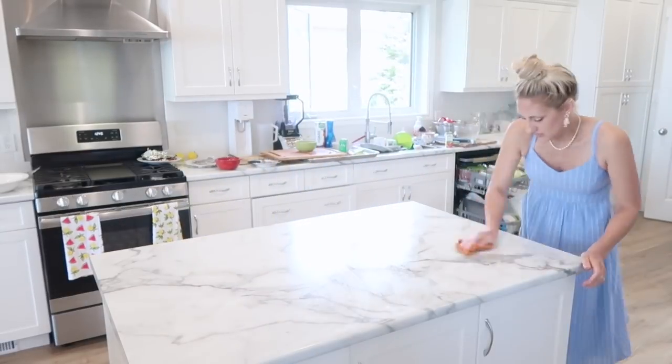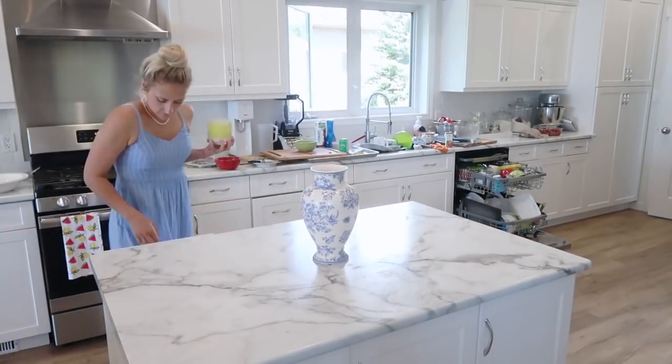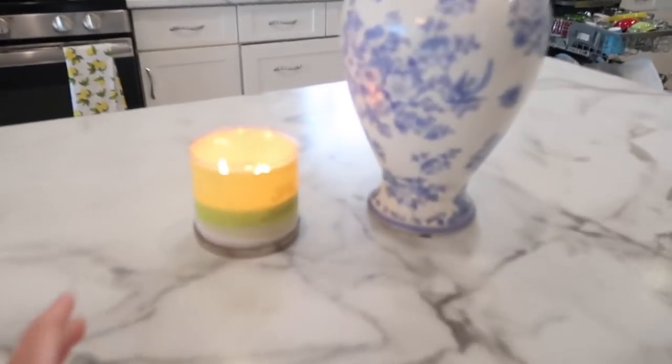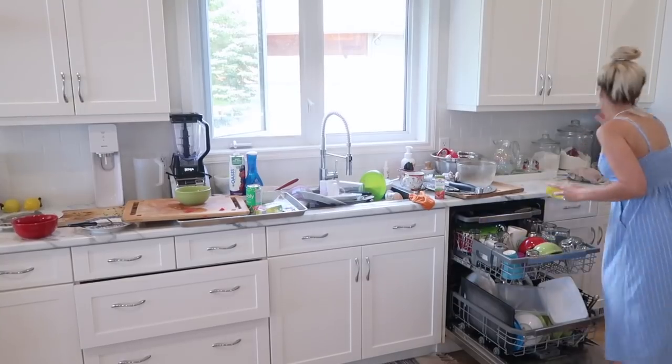All right, so back to the cleaning. I am using my Young Living Thieves Cleaner to wipe down the kitchen countertops. I also used that same cleaner to clean out my fridge, which I really love for cleaning the fridge because it is safe to use around food products. So you can actually even clean your fruits and veggies with Young Living Thieves.